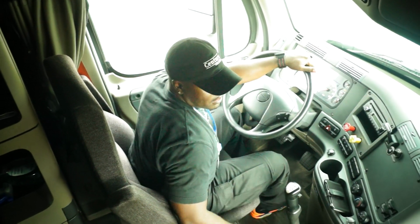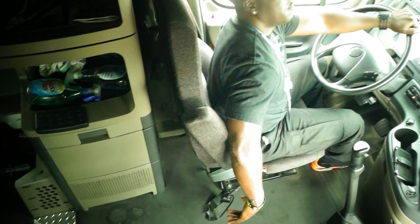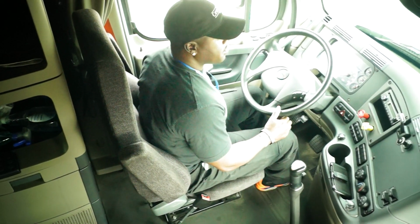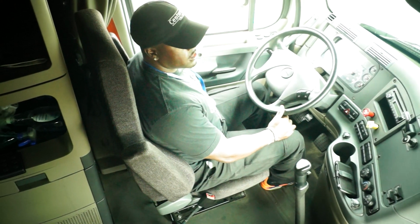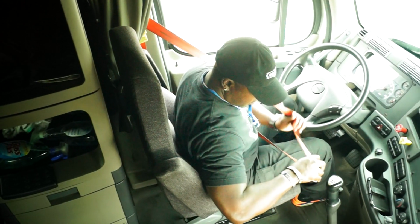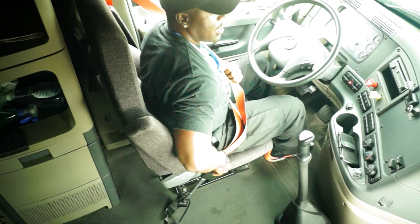In-cabin inspection. I've got my 3 warning triangles, which are under my seat back here for emergency and safety purposes. I have my fire extinguisher, properly mounted, secure, fully rated and dated, on the left of me right here. I have my safety belt, properly mounted, secure, not cut or damaged, and it latches properly to me.